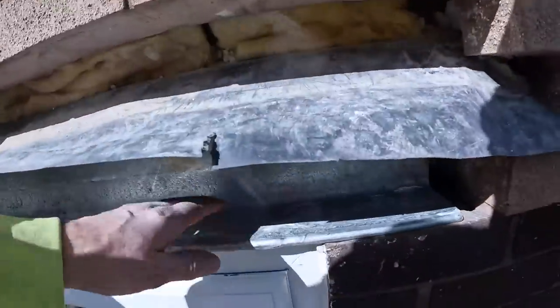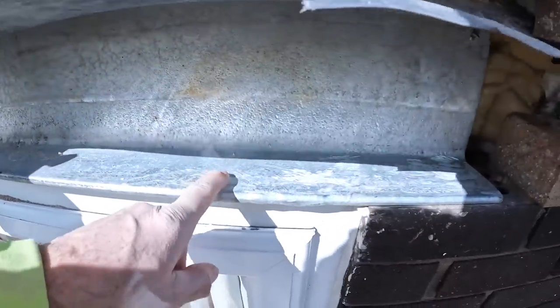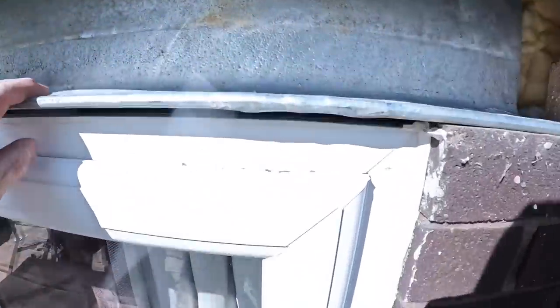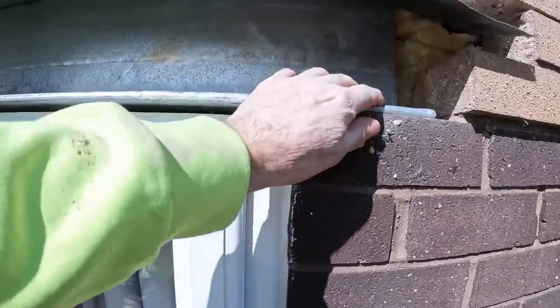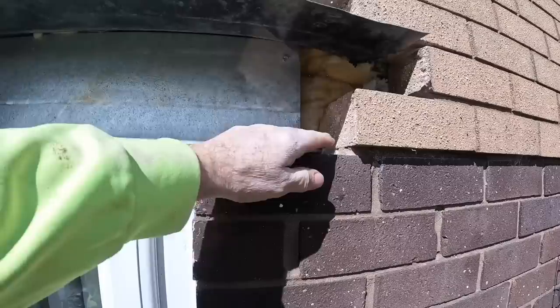So I've just had to grind all this off here. That's not actually metal, that's the galvanized that I've had to grind down. As you can see, it's quite bubbly. They must have dipped it and just hung it at this end, and then it's dried. That was like a good 5mm too high.